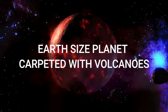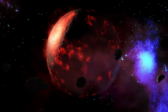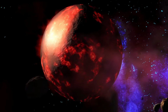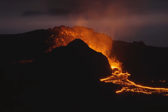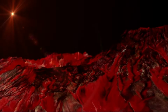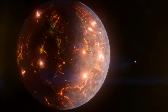Scientists have discovered an Earth-size exoplanet, or world beyond our solar system, that may be carpeted with volcanoes. Called LP 791-18d, the planet could undergo volcanic outbursts as often as Jupiter's moon Io, the most volcanically active body in our solar system. They found and studied the planet using data from NASA's TESS, Transiting Exoplanet Survey Satellite, and the retired Spitzer Space Telescope, as well as a suite of ground-based observatories.